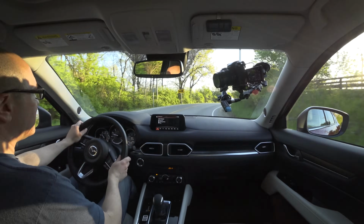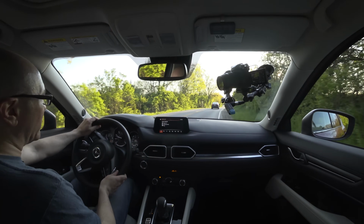You don't have 8 gears or 9 gears or 10 gears here. You have 6. And the benefit of that is in the real world, you're only going 65, 70. It always seems to be in the right gear. And in sport mode, basically what it does in automatic is it's always trying to find that sweet spot where the transmission's in the right gear to give you the right amount of power.